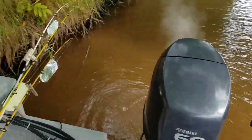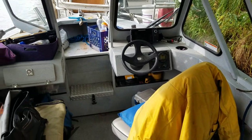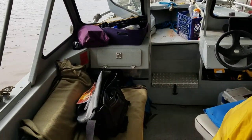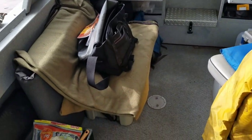Okay, guys, so we are taking the Hughes Craft, the fairly new, well, new to me Hughes Craft 16 Sportsman all over Lake Superior. I think I can get the job done. Got a good weather window, if I can believe it, which I tend to. Let me show you really quick how I kind of set this up.